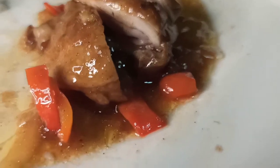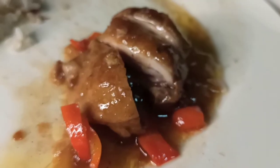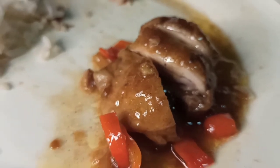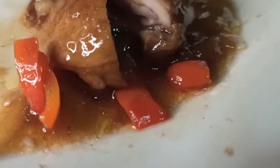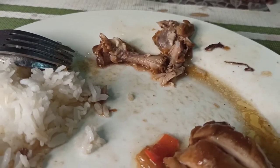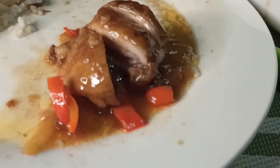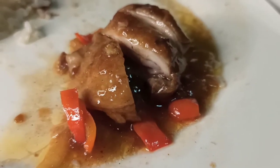Super sarap niya talaga, promise. Hindi ako chicken lover, ha? Kumakain lang ako. Pero hindi ko talaga siya fave. Basta ang sarap niya, guys. See? So delicious. Nakaubos na ako ng isang chicken. Usually, ang nauubos ko isang chicken lang. But ngayon, dahil masarap siya, let's try the second one.